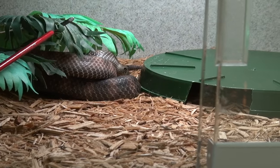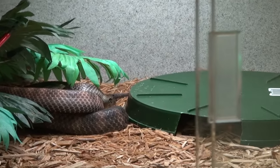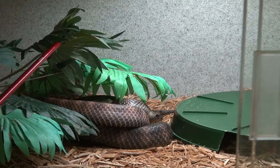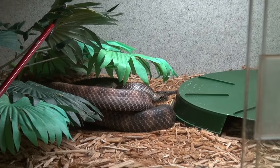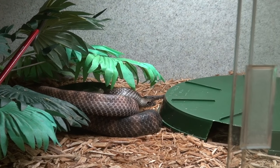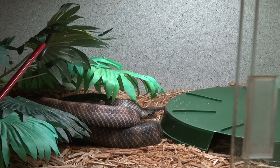And then I have the newborn of a couple years ago, the red female, and she's two and a half years old now. So I decided to put them in together, and it looks like Chubby is either connected or is certainly working quite hard at connecting.